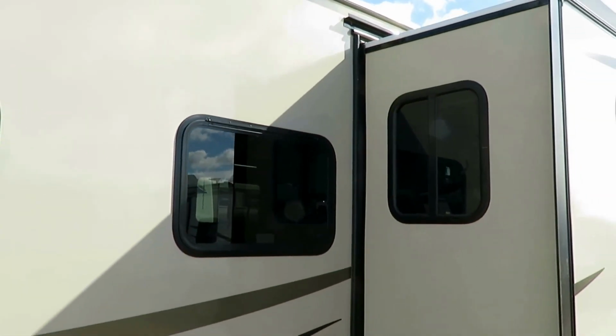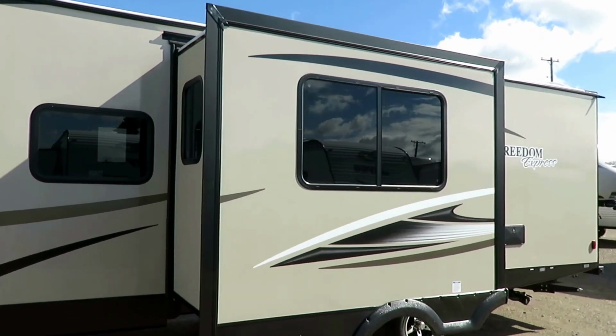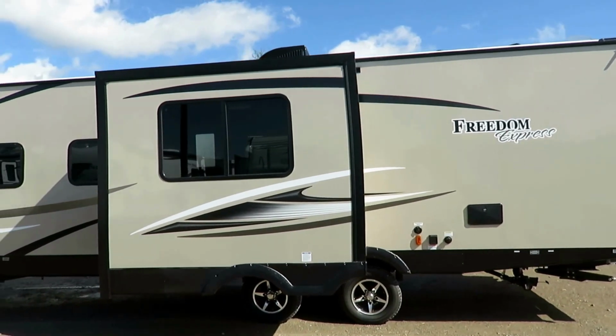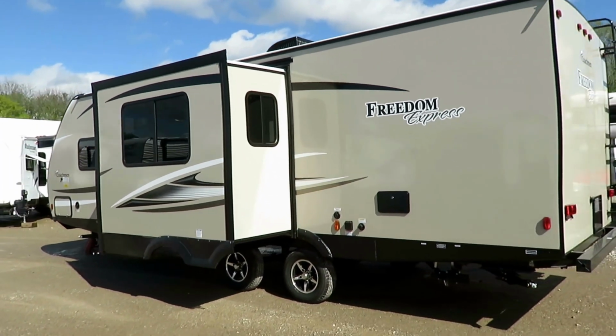All windows are UV tinted. All windows open for ventilation, including slide side windows. If you want to make an RV less expensive very quickly, you start taking out lights and you start taking out windows. And that's the other kind of things that you'll find in this class quite a bit.